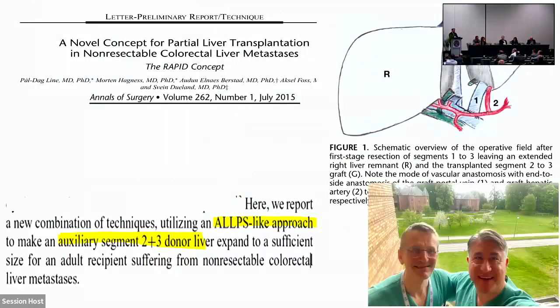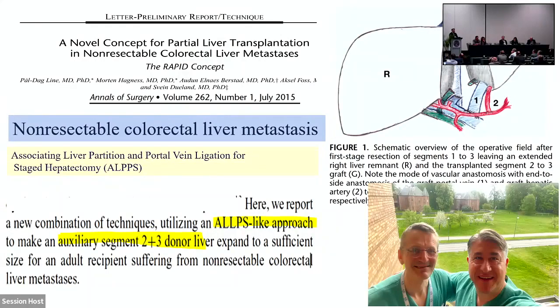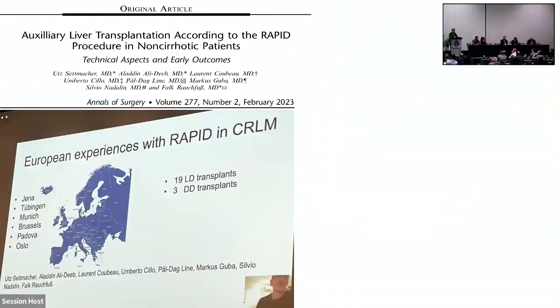The rapid procedure, my task here, came from a certain special country that has an abundance of liver grafts. The idea was removing the left lateral section of patients and putting the left lateral section in. But the transplantation experience in combination with the IPS procedure, a kind of two-stage hepatectomy procedure experience.